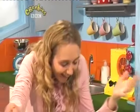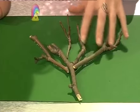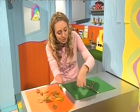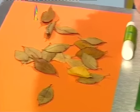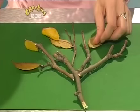Wow! I've got lots of colourful leaves because it's autumn and that's when the leaves fall from the trees. It's one of my favourite times of year. So I've decided to make a lovely autumn tree picture. Now, I've already collected some twigs from the CBeebies garden and stuck them down to make the tree. And I'm just going to add these leaves. They're yellow and brown and I think they look really pretty.